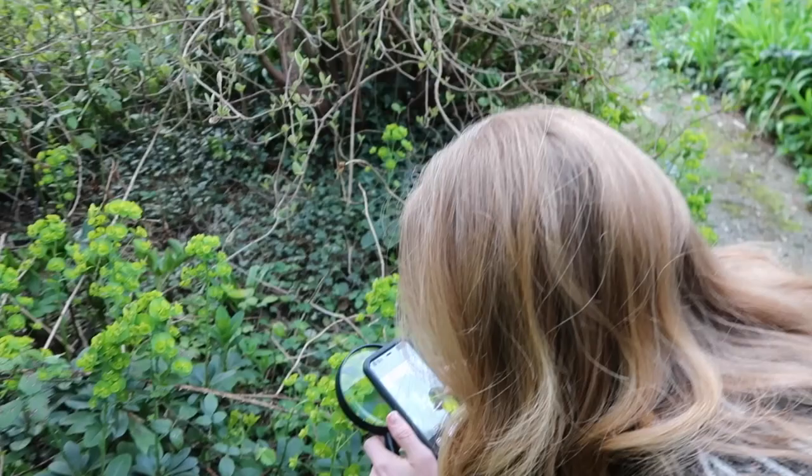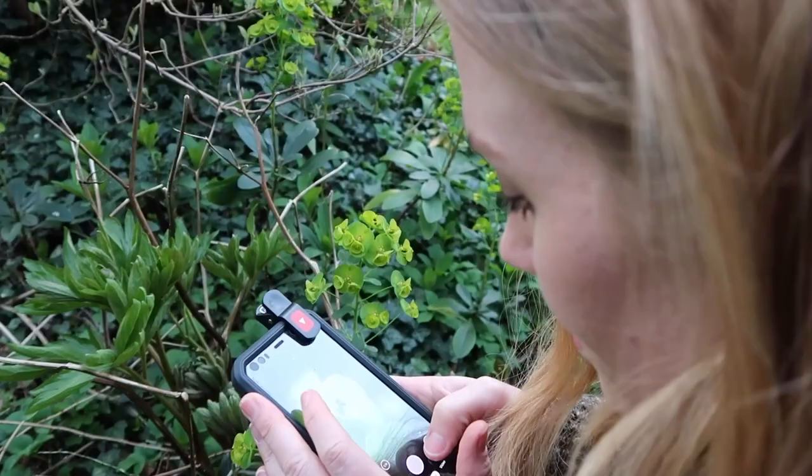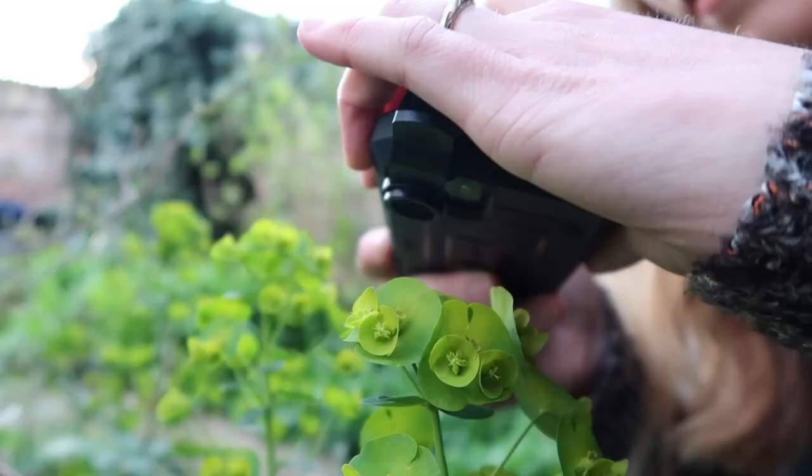Hey, Matt, what about that little phone attachment you've got? I've got a couple of these little lenses that you can clip onto a smartphone, and this is a macro lens, and that means it will let us get really, really close up. So good? Yeah. Whoa, that's awesome. I'm going to hold my breath so I don't move. Did you get the shot?